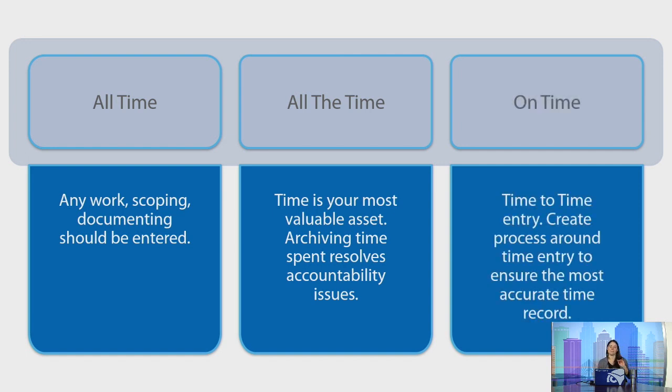And then lastly, on time. This one's pretty huge for me. We like to say if it's not in ConnectWise, it didn't happen. And if it's not in ConnectWise soon or shortly after it happens, the quality of the detail on that entry will never be as high.